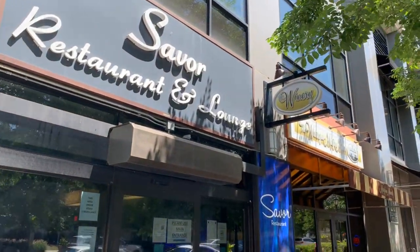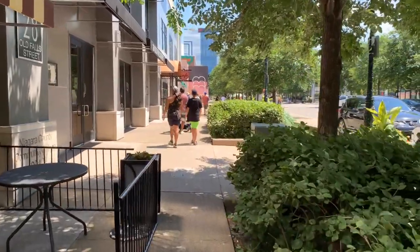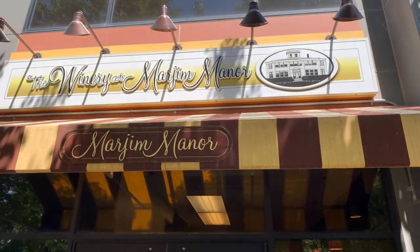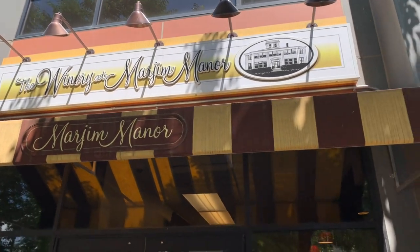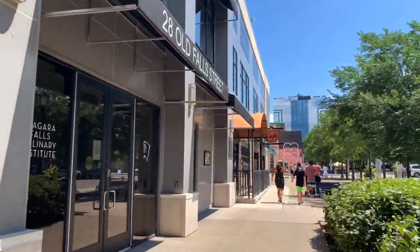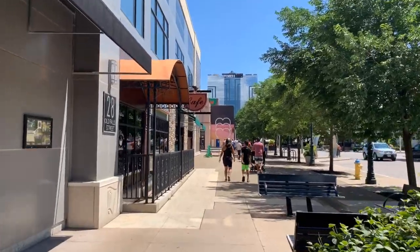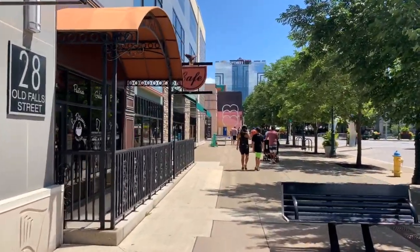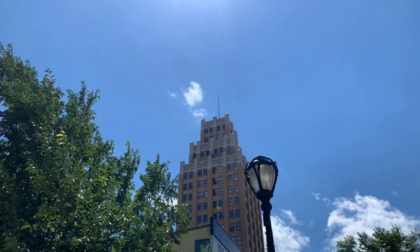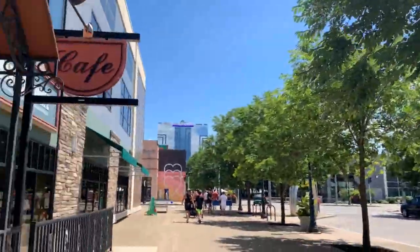Saber Restaurant and Lounge. Winery at Margin Manor. There's a cafe here. Oh, there's that interesting building there. I could always see it from the Canadian side. We'll have to go and investigate that.